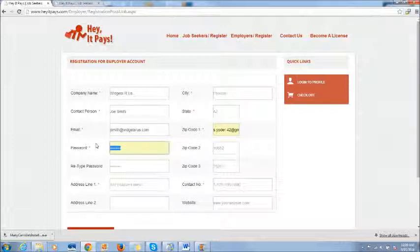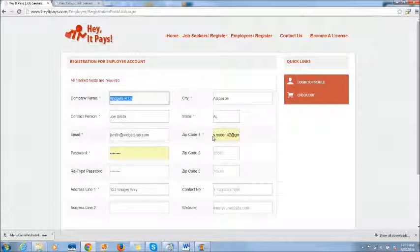Scroll down to the passwords. I'm entering in some passwords here for us. And then we'll go down to the address box. This company happens to be at 123 Widget Way. I don't think I'd look for that address if I were you. I doubt it's really out there. City, Alabaster, and the state, Alabama. Zip code, we're going to enter in 35114 for our zip code.